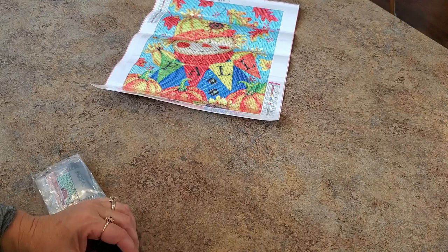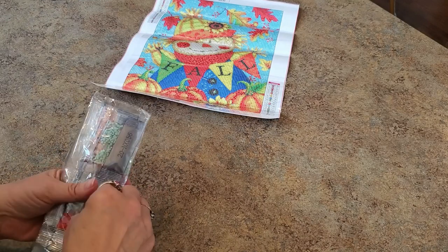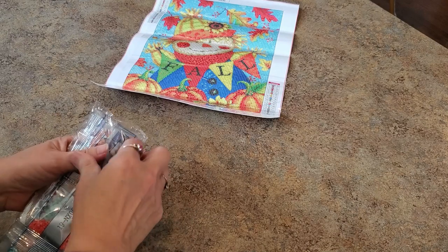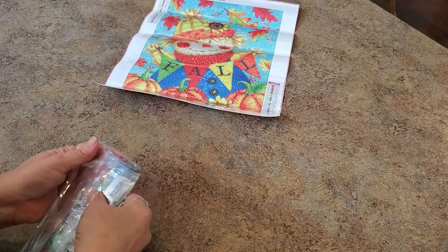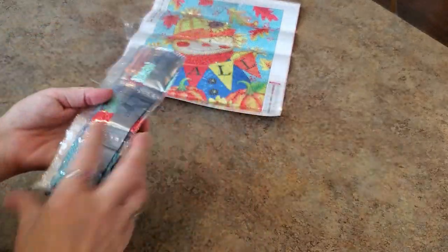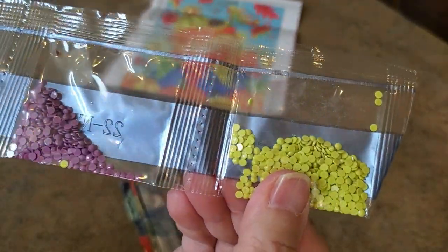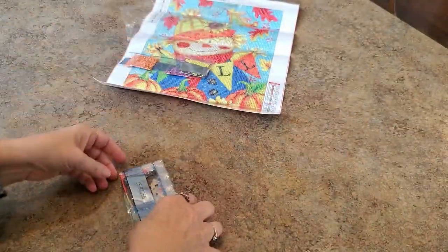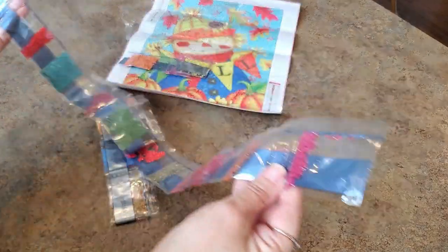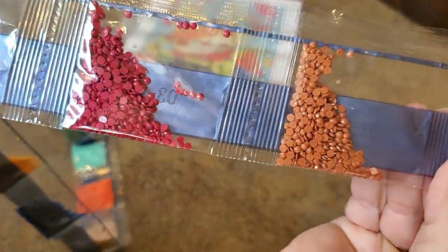Let's open his drills. There's 23. He's got pumpkins and leaves. He's a happy scarecrow. I'm not certain how well he'd scare crows away. Don't you have to be mean to scare the crows away? Don't know. Really pretty colors, though. Super pretty colors.